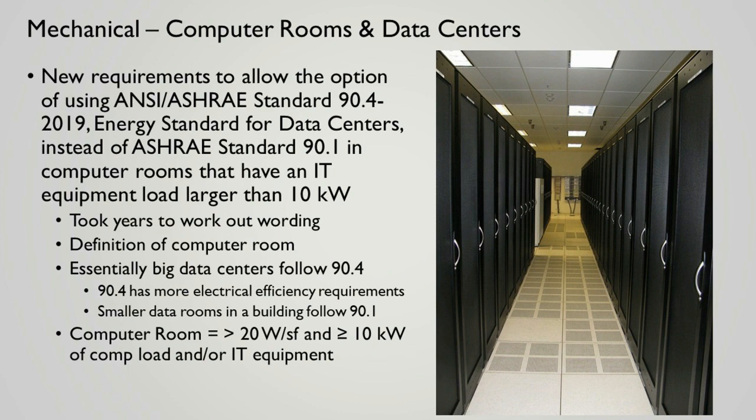Fundamentally, 90.4 has more electrical efficiency requirements, such as power supply efficiency minimums, while 90.1 has more HVAC efficiency requirements for buildings. It was important for us to avoid definitions that would allow a small computer room in a large building to cause that building to fall under 90.4 and thus bypass many HVAC requirements in 90.1. The definition of a computer room is a space having greater than 20 watts per square foot of computer or IT equipment load and a total equipment load of over 10 kW.